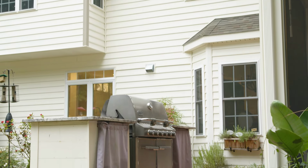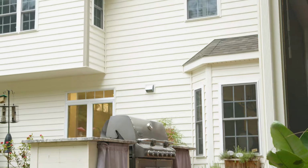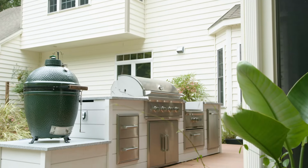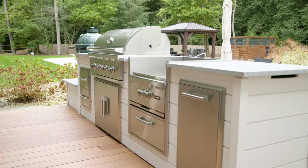Seeing this space transform in a matter of hours was astonishing. We woke up this morning and we had this hideous outdoor kitchen that we've been living with for the past 4.5 years. And then here we are, how many hours later, into the day, and we've got a beautiful kitchen. We can cook dinner tonight on this kitchen.